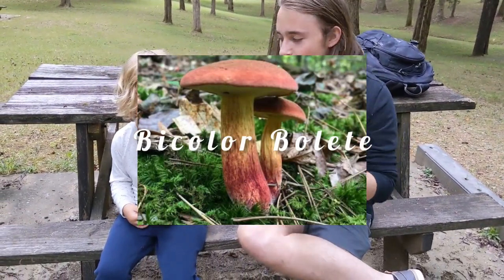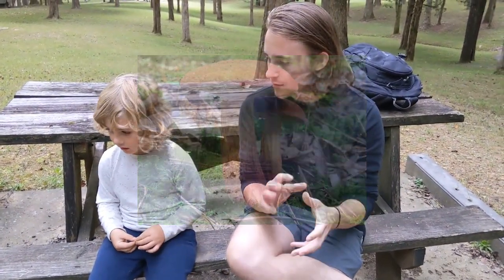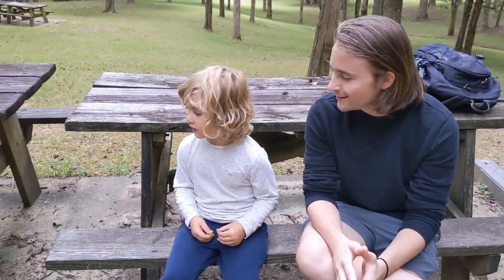You just said Boletus subvelutipes. What's an edible type that looks like it? A bicolor. Yep, it's a bicolor bolete. And how do you tell the difference between the two? It bruises much slower, and the other one bruises much faster. Exactly. Kids can pick up on this stuff really, really quickly.